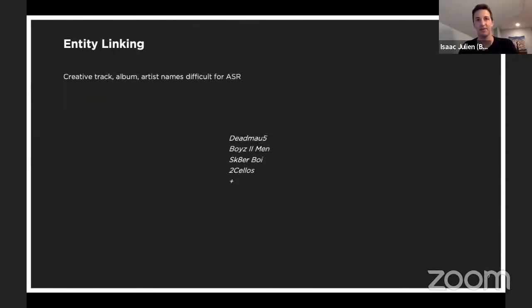So here are a few examples of some creative song and artist names, which are often challenging for the ASR and therefore hard to match to the knowledge base. Deadmau5 and Boyz II Men are different groups with creatively spelled names. Skater Boy, my favorite song from growing up. And then I think the last one is an Ed Sheeran album that's just named the plus symbol. And in our system, this basically had the effect of increasing the number of possible matches and therefore possible parses we had to consider.